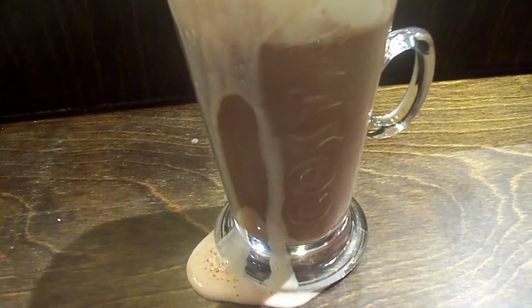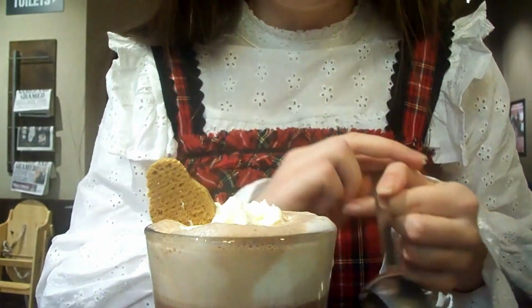This is Costa's gingerbread and cream hot chocolate. As you can tell, it was so full it spilled a lot, and I wasn't sure where to put my camera, so you're not going to see much of my face for this one.